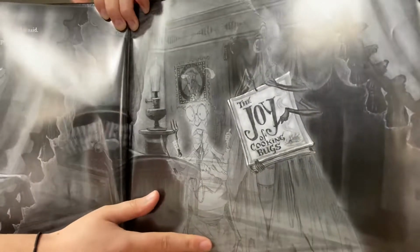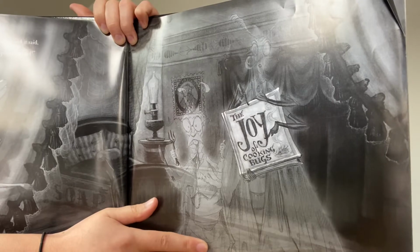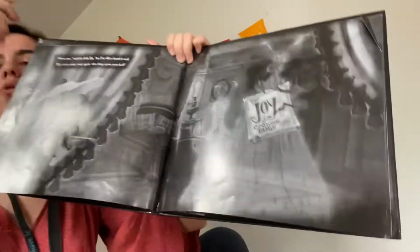You guys, I just read the pictures and look at what I noticed. Are those some ghosts of bugs? I think they're warning her.